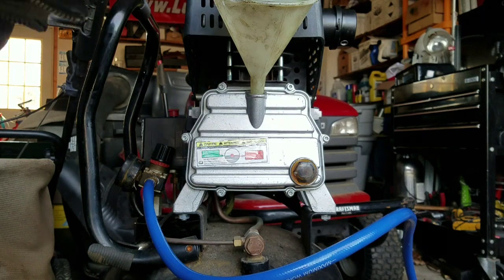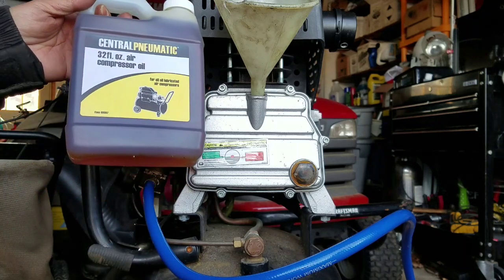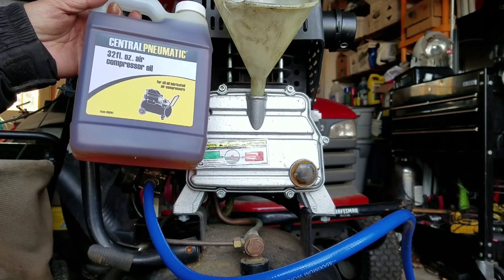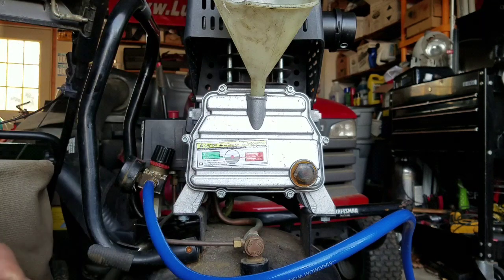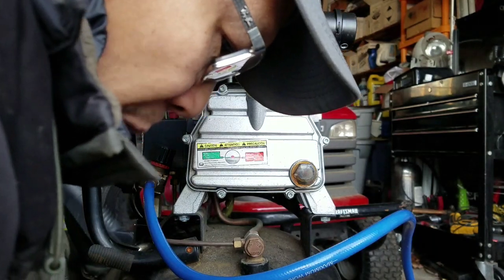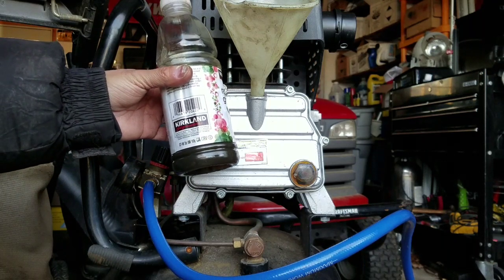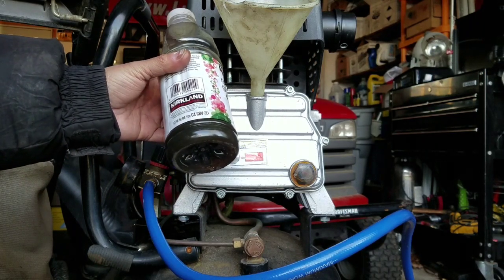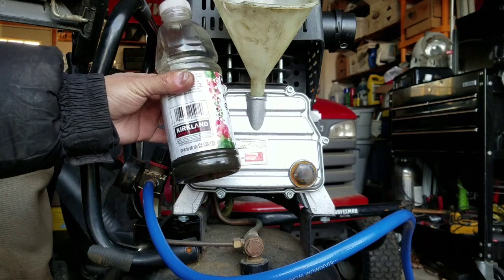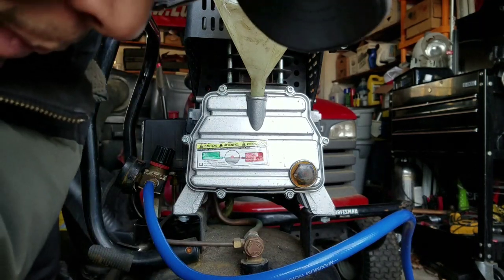While I was out here, I figured I had the wrong motor oil in there, so I got some Central Pneumatic 32 fluid ounce air compressor oil. I mean, between you and I, I think oil's oil, to be honest with you. It lubricates, right? I understand it has to be the right weight and all that stuff, but this was the 5W30 synthetic that I took out of there. Look how black it is already. It was crystal clear before. Now it's dark. Well, at least I cleaned out that engine, right?